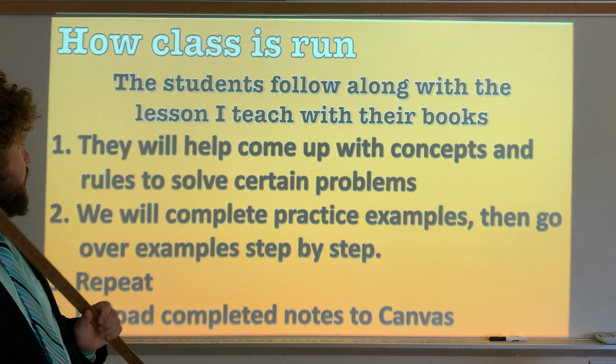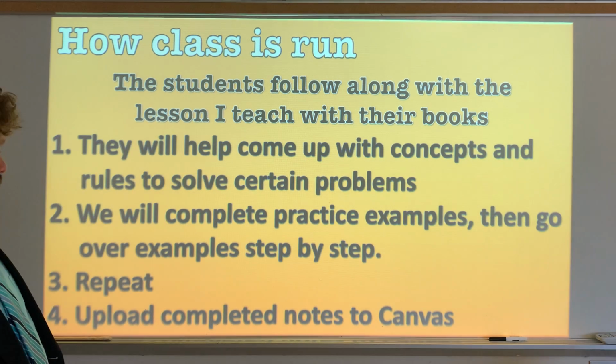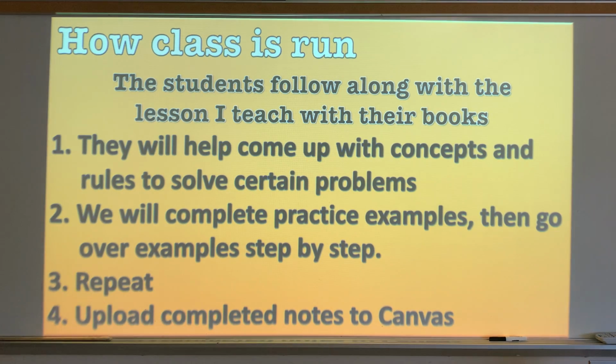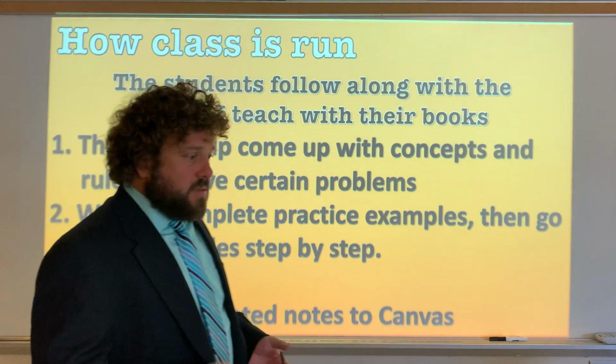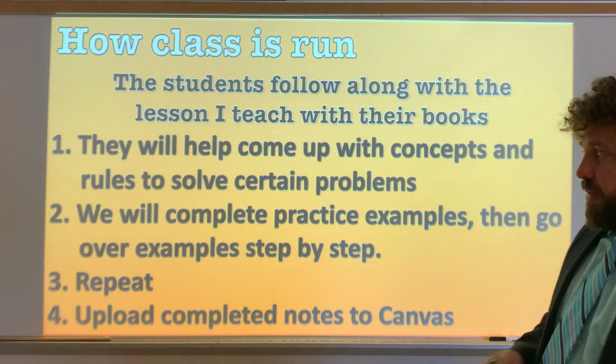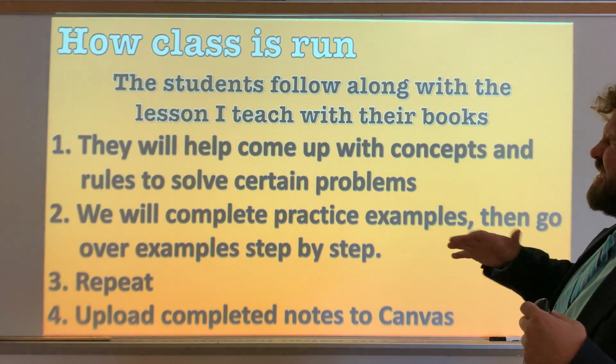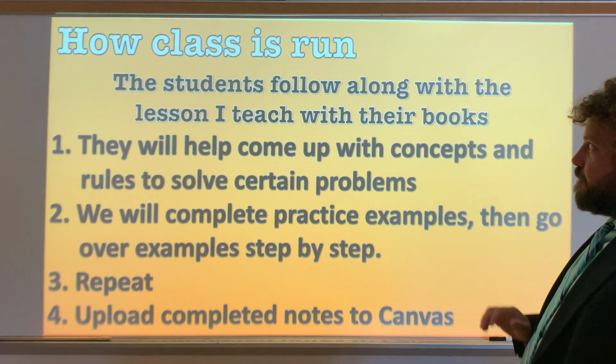They themselves help come up with concepts and rules to solve the problems. Then they do a bunch of example problems. We go over the example problems step by step, or I go over them step by step. We repeat the situation, and then once we're done with the lesson, they upload all their completed notes to Canvas. They get an A+ on them because everyone has been doing all their work and they have been doing it excellently, and we're done.